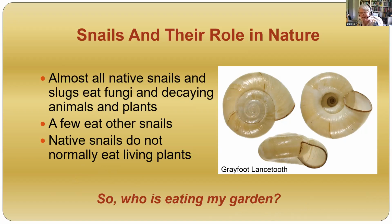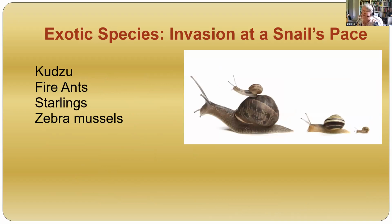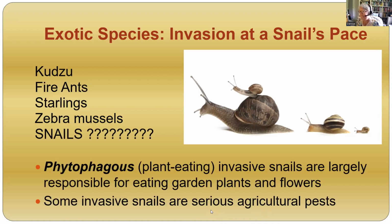So who's eating my garden? Well, you've heard of kudzu being invasive. You've heard of the fire ants for sure. Starlings, the big swarms of birds that came from Europe. Zebra mussels in our rivers. What about snails? We have lots of invasive snails. All these in this picture here are cute, but they're invasive. These phytophagous, or plant-eating, invasive snails are the ones that are largely responsible for eating your garden plants and your flowers. Some invasive snails are serious agricultural pests.